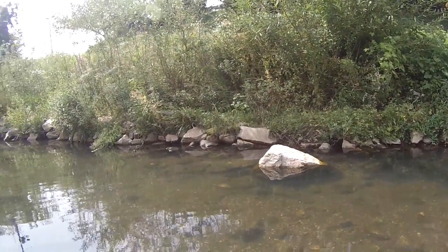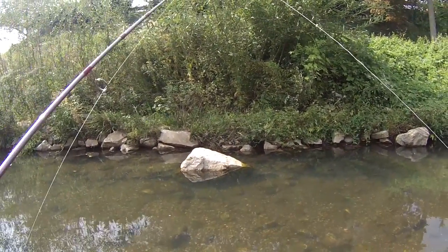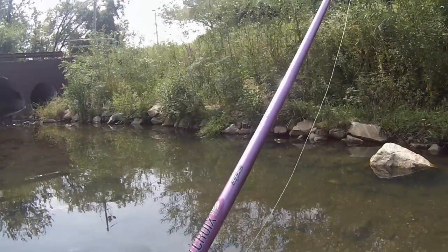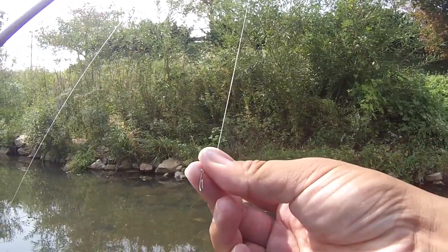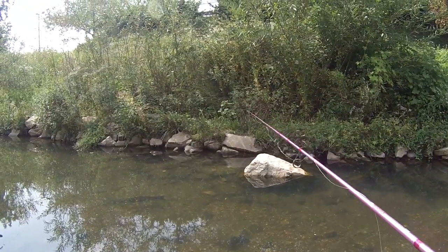Five carp so far, a couple green sunfish, one creek chub. Hopefully we'll be able to make this video into a multi-species fishing video. All right, I'll be back if I catch more fish. So the fishing pressure here is so low that I will try to catch a fish now without anything on the hook. All right, just the hook. Let's see if I'm able to do it. All right, let's see.